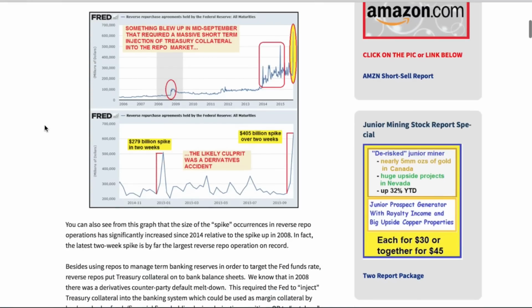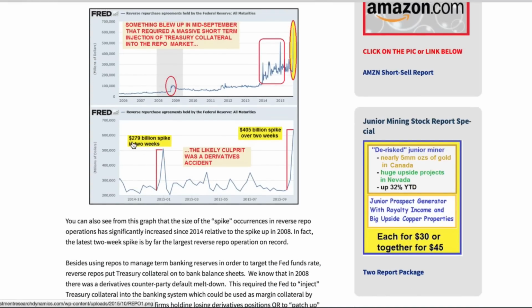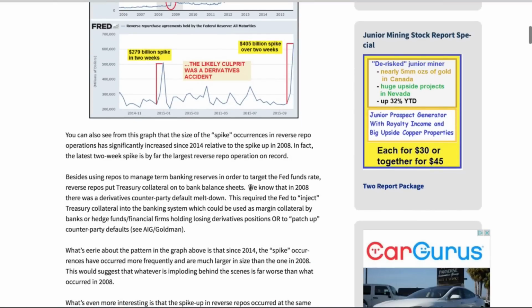These are huge spikes. One here, they added 279 billion in 2 weeks. And then just over the past couple of weeks, they added another 405 billion. That's 0.4 trillion. Now, in the article, it says, we know that in 2008, there was a derivatives counterparty default meltdown. This required the Fed to inject Treasury collateral into the banking system, which could be used as margin collateral by banks or hedge funds / financial firms holding losing derivatives positions, or to patch up counterparty defaults like AIG, Goldman.